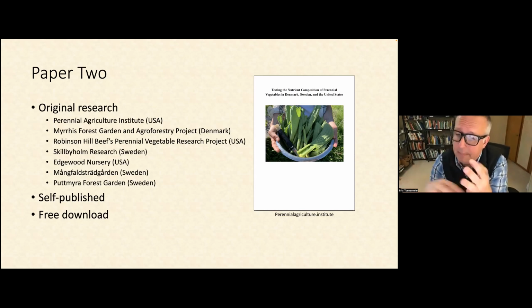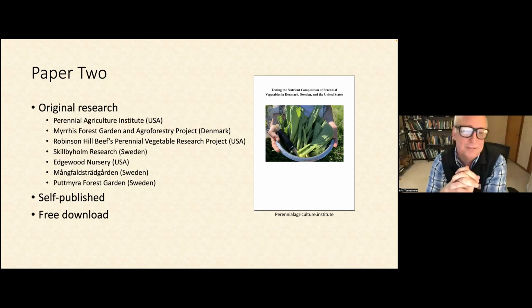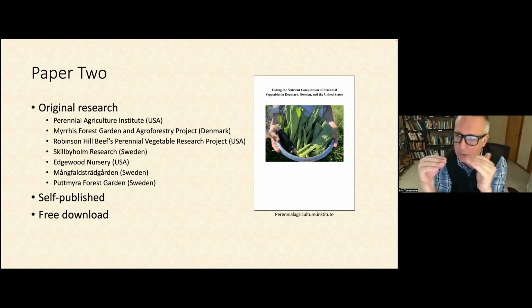So the project was based in Sweden and Denmark, and in the northeastern part of the United States, in Vermont and Maine, which are actually colder than most of the inhabited parts of Scandinavia. So there was a good climate comparison there.